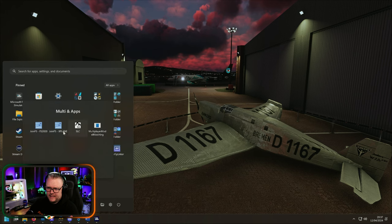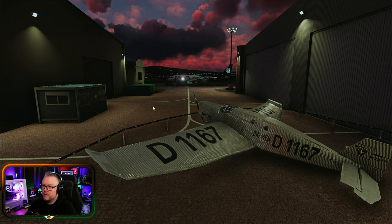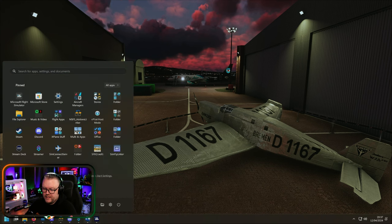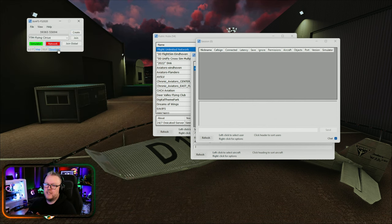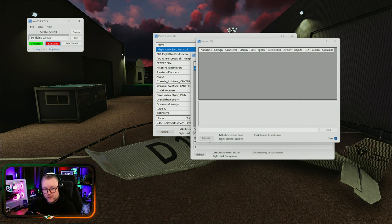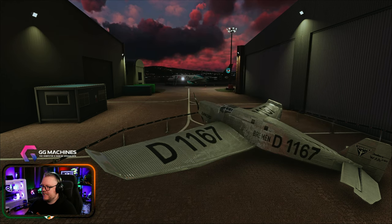Now, the last little thing I need to do, I just want to turn on the JoinFS server. So if anyone is experiencing issues on Microsoft server, you can quietly duck out of that. And as I said, if you're going to be on a different simulator, X-Plane or P3D, well, you can fly along with us using JoinFS. If you don't know what this is, just put in exclamation point JoinFS, right? And that should make everything tickety-boo.